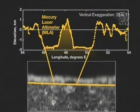And so it's indicating to us that craters on Mercury, or at least the ones we sampled, appear shallower than similar-sized craters on the moon. But of course, we'll have to collect a lot more data to see how that holds up.